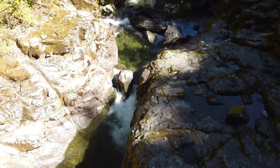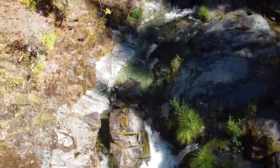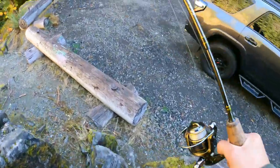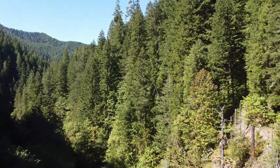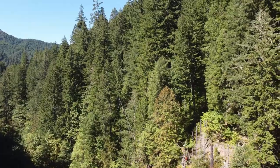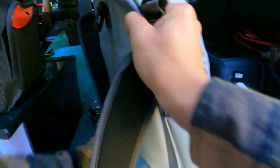Well, I've been wanting to come check this spot out for a while. I'm not disappointed, although we only caught some small fish. It's pretty beautiful. So I think we need to head back down the mountain just a little bit. Maybe find a pool with some larger trout.